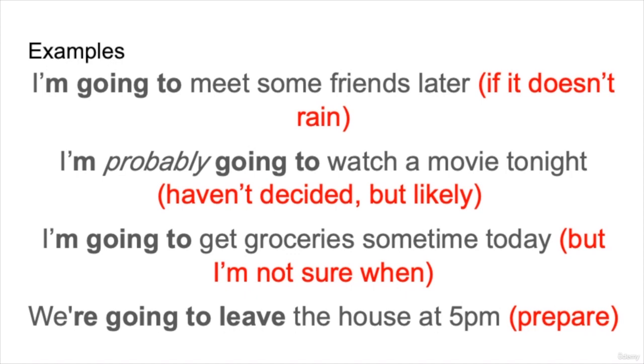And finally, we're going to leave the house at 5. In this case, this is an example of preparing someone else for something that will happen. So we're going to leave the house at 5, so be ready.